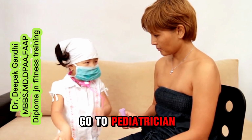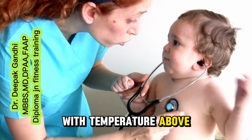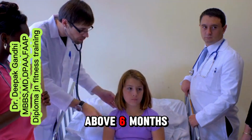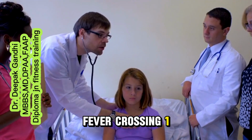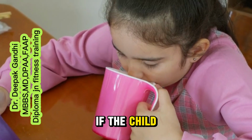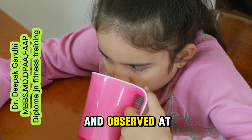When do we go to the pediatrician? Any infant less than 3 to 6 months of age with a temperature above 100 Fahrenheit should be examined by the pediatrician. For ages above 6 months to 6 years, a fever crossing 101 Fahrenheit should be examined by the doctor. If the child is mostly comfortable and taking liquids well, they can be treated and observed at home.